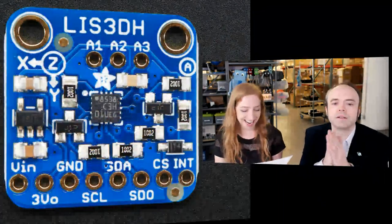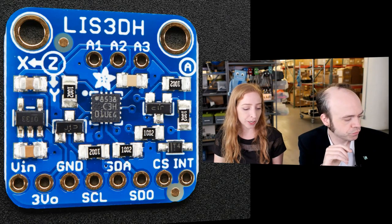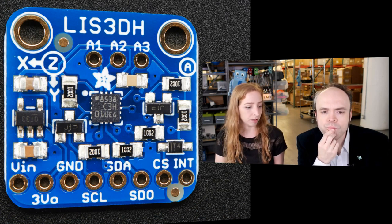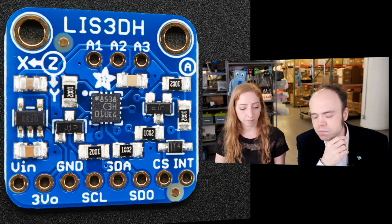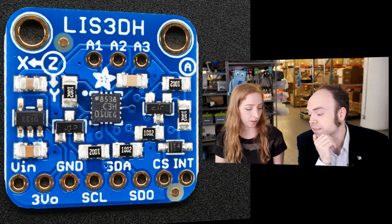It's a low-cost accelerometer that has all the things you want. 3-axis sensing, 10-bit precision, 2G, 4G, 8G, 16G selectable scaling. You might want to look more towards our more sophisticated sensors like the 9DOF. It has multiple data rate options and interrupt output, and the chip itself can draw as little as 2 microamps. That's very, very little power.